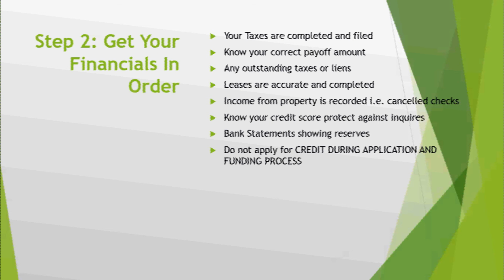Okay, get your finances in order. Make sure your taxes are filed. Everybody has until probably early September, late October, but if you're applying in, say, August, they're going to expect you to have your taxes filed. Okay? Know your correct payoff amount. If you're refinancing out, you've got to know how much. Get a payoff letter from the hard money lender to make sure everything is included. Make sure there are no outstanding taxes or liens. If you hired a mechanic, make sure he has not filed a lien on the property, right?